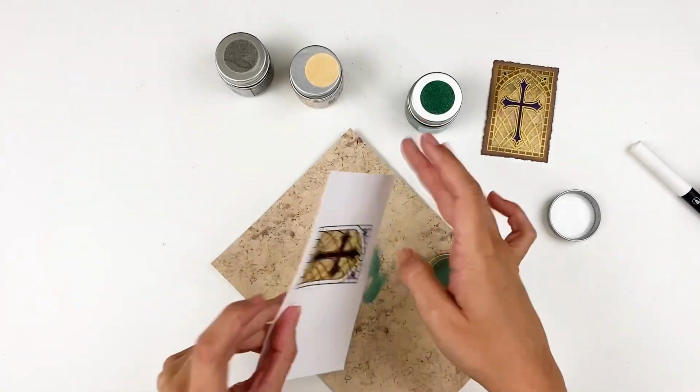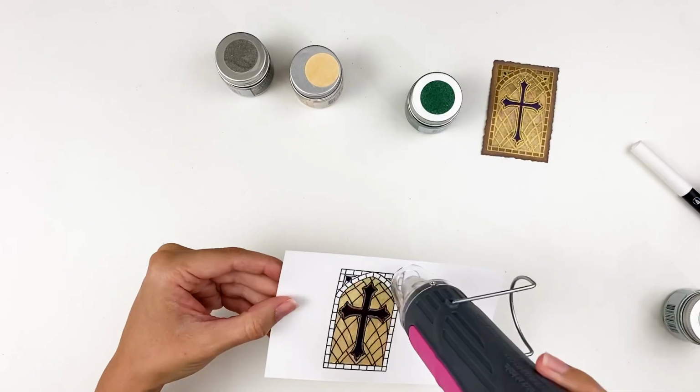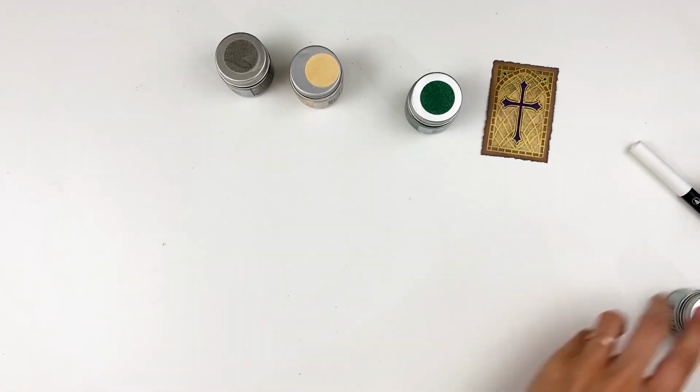We'll get through it. One thing is when you emboss, typically you just kind of tap the paper to tap the excess off.